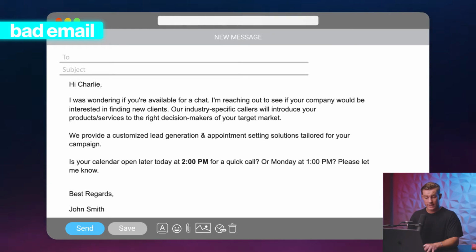And then he wraps up the email like this: "Is your calendar open later today at 2 p.m. for a quick call? Or Monday at 1 p.m., please let me know." Right off the bat, I don't really like the call to action. It's too forceful in my opinion, and the multiple choice questions never really seem to convert on these cold emails. 2 p.m. later that day, he doesn't really know what my schedule's like. I could be slammed today and I don't have time. Or Monday at 1 p.m., now I'm thinking about two things at once, and I'm not really sure even still what his products are or the services that he's offering. So how could I commit to a time?